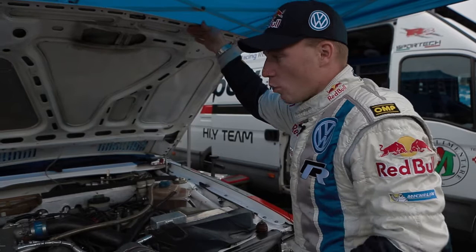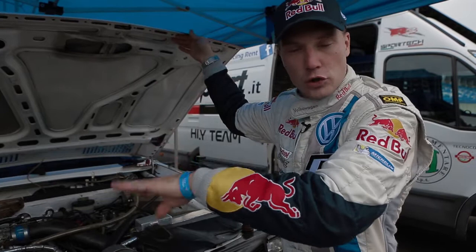So what you need to do in this car when you are braking, coming to a slow corner, is pump the throttle to keep the turbo spinning, so that you get good acceleration out of the corners.